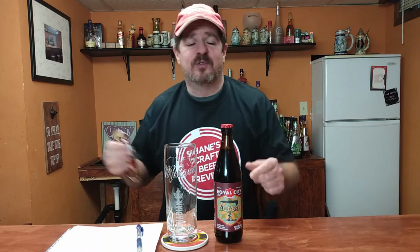Dubbels are always dark and have aromas of dried fruit like raisins and dates. To ramp up these aromas, we've added actual dates to the beer. Well, okay. It's nice when they add actual fruits to the beer instead of that artificial stuff, like some of those fruity beers you can buy.